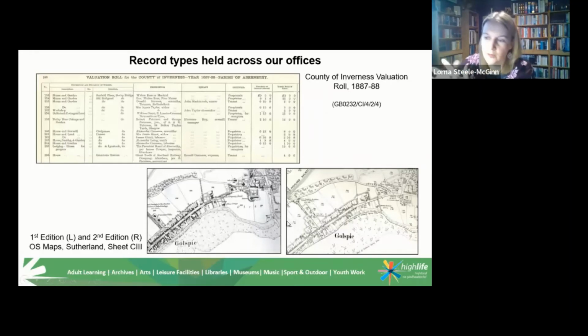All of our offices hold valuation rolls and maps. Valuation rolls are an incredibly useful resource. They were published annually from the mid-1800s through to the 1980s, so they can fill in the gaps between census years, which of course were published every 10 years as a snapshot of the population. The valuation rolls list every occupied property with a description of the sort of property it is, so you can see perhaps house and garden, or a smithy, lodging house. Then the next column says where it's situated within the area, and then the proprietor, the tenant, the occupier, and an idea of the value.